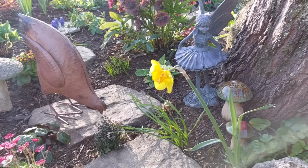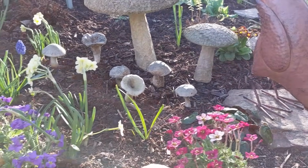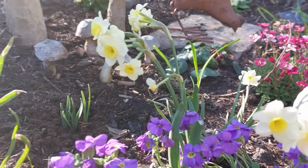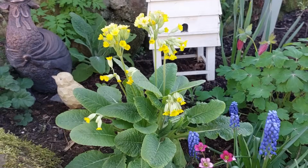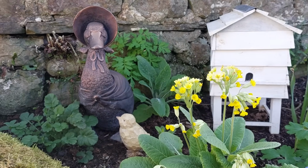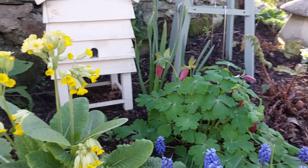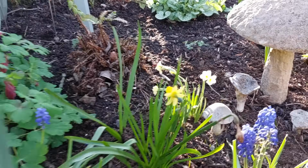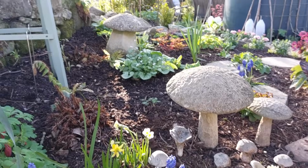So here you can see we've got our toadstools, our little fairy, little hen pecking for food. More of these beautiful little narcissi, muscari, some cowslips, and look, can you see Jemima Puddle-Duck, a little chick, just by our little miniature beehive. And here you can see some aquilegia about to flower, for we have had 2 weeks of sunshine and it has really brought everything on.